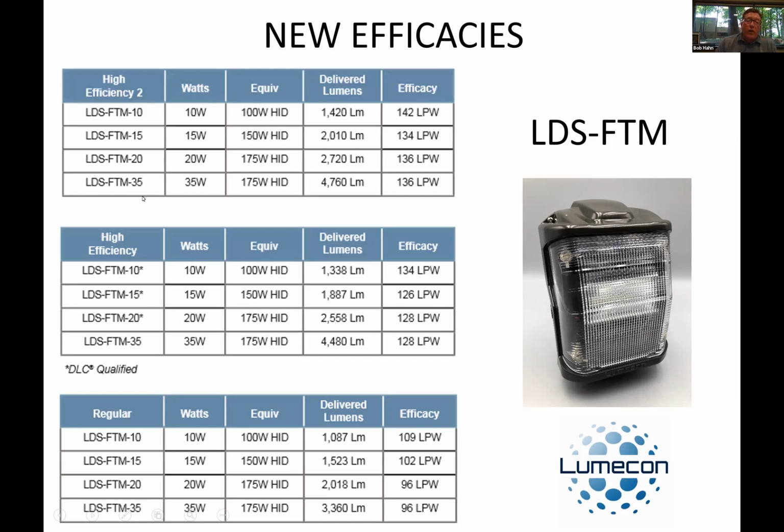And then we also added another efficiency line. If you're taking a look at that, we're up to now 136 lumens per watt. And we added a 35 watt fixture. So the 35 watt fixture is producing 4,700 lumens at 136 lumens per watt. So that's our most effective fixture.